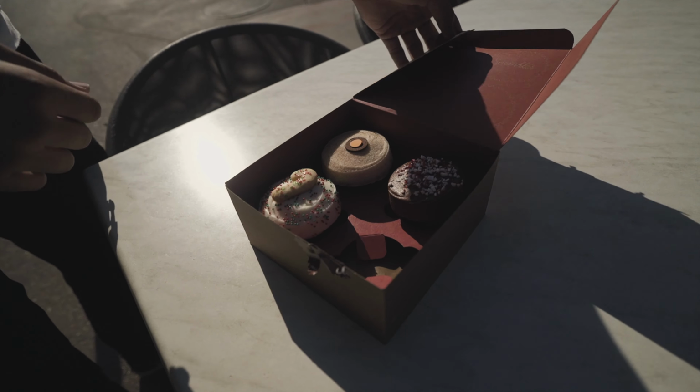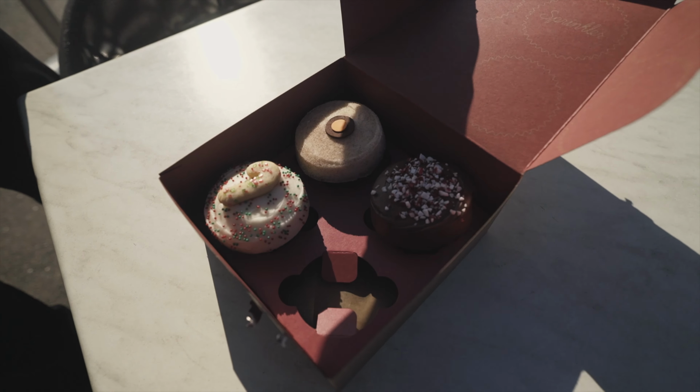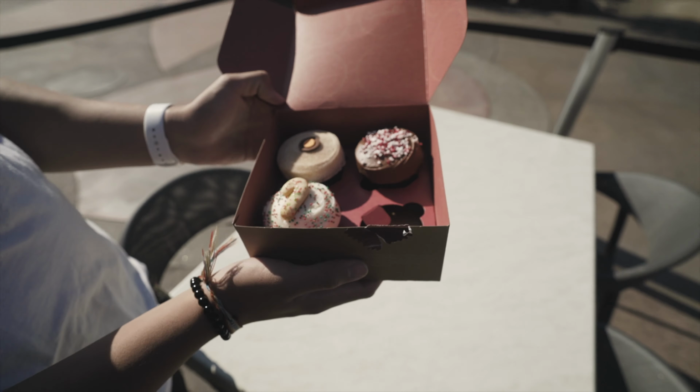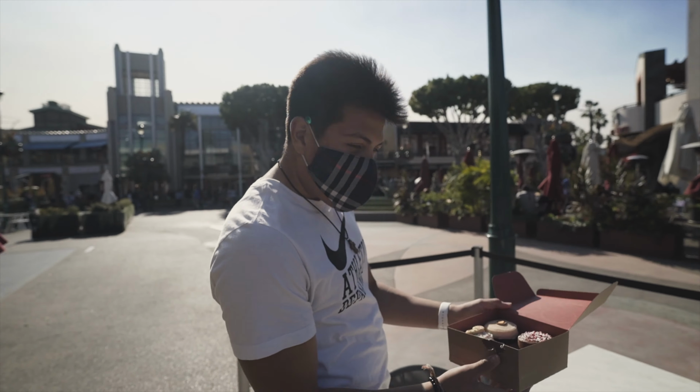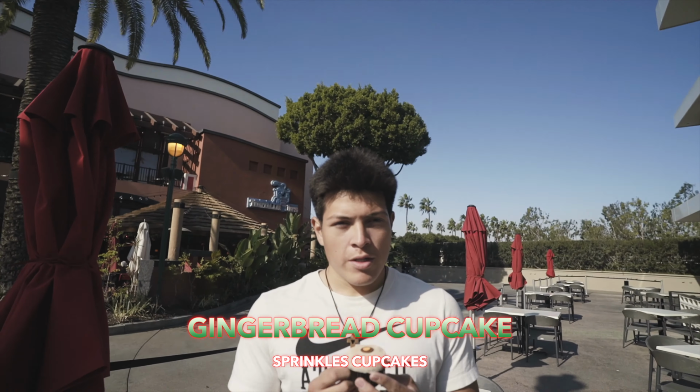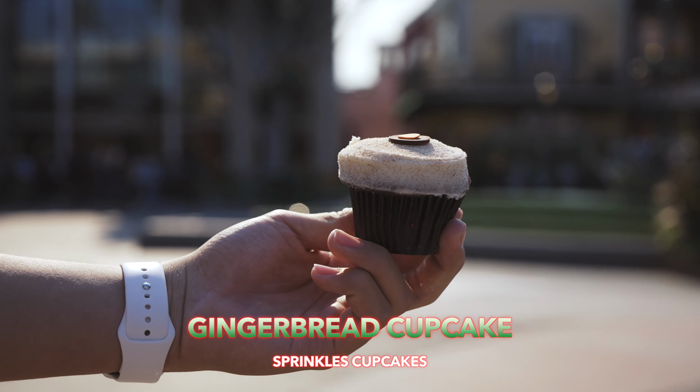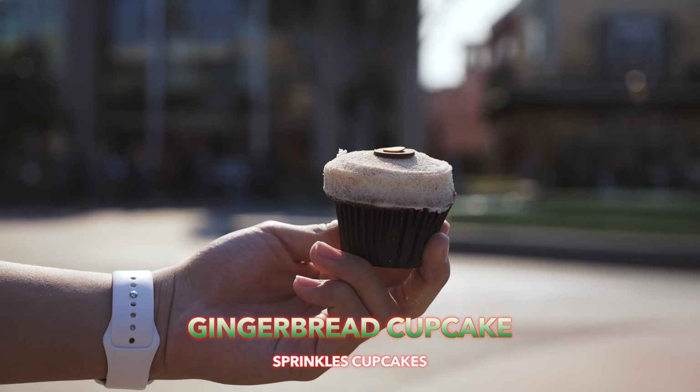Oh man. We got 3 holiday cookies in here. We got gingerbread, Christmas cookie, and chocolate peppermint in here. Oh man. They look like mini donuts. And what did we get first? This is the gingerbread cookie here. Kind of looks more like carrot cake, but that's okay.